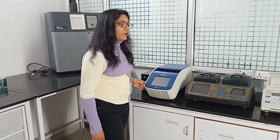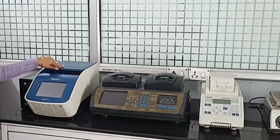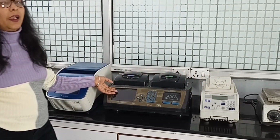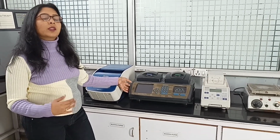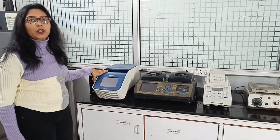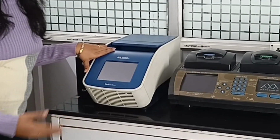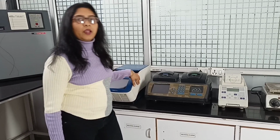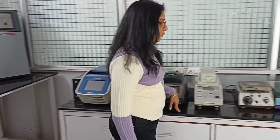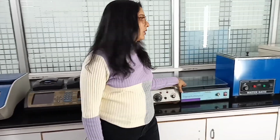Then we have 3 different kinds of PCR available in our lab. One is a single annealing temperature PCR. Then we have a dual, that is 2 annealing, where we can run reactions at 2 different annealing temperatures. And then we have a multi-gradient PCR in which we can set 6 different annealing temperatures and run our reaction. Then moving ahead, we have a hot plate. Then we have a UV transilluminator to visualize agarose gel.